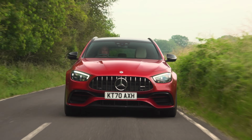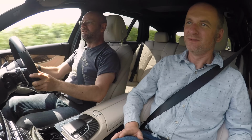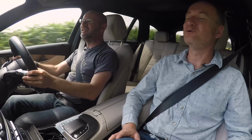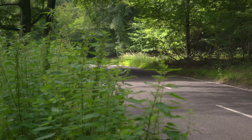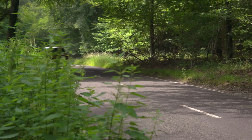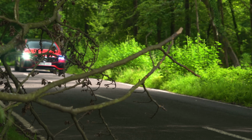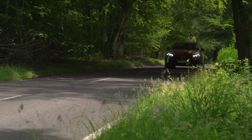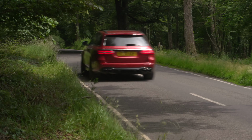9-speed gearbox. Oh, it does sound pretty good, doesn't it? It goes quite well as well. Did it used to be louder than this? It did. I think the GPF, the petrol particulate filter, has robbed it of some noise, which I'm sure your neighbours will be quite pleased about. It's not an unpleasant sound, though. No, I like it. And actually, it kind of suits the super saloon that it is.